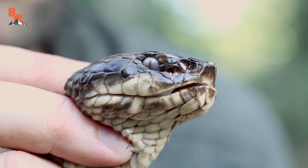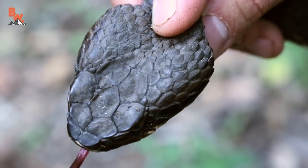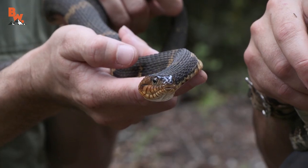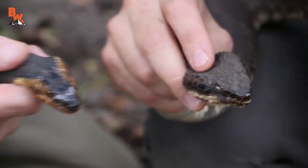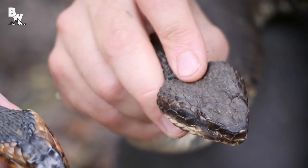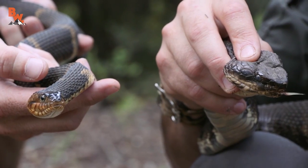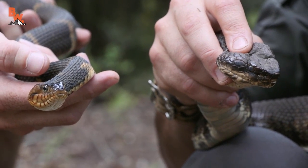Now, the water moccasin, because it is a pit viper and it has these two massive venom glands, has a very triangular shaped head. You pan over to the broad-banded water snake, and its head is actually very narrow. However, when these broad-banded water snakes are threatened, they will flatten their heads and puff them up, forming them into a triangle, which oftentimes causes people to misidentify them for water moccasins. It's good news for the snake if it drives off a predator, but it's bad news if that predator is a human, and then unfortunately that snake usually ends up being killed.